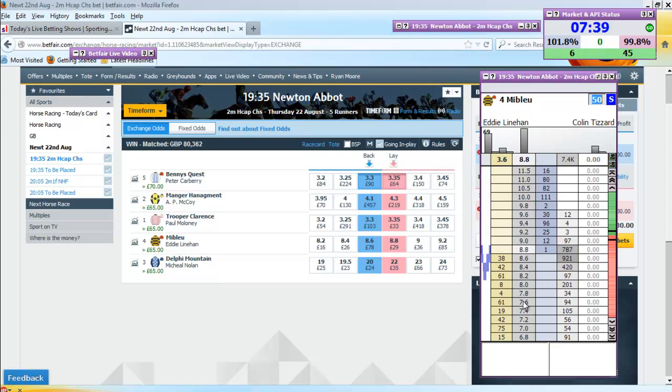So £10 there at 8.6, which adds to this column down the side, which is also a benefit of having a bit of software as well. You can see where the majority of the money's been matched, which hopefully will help us determine in which direction the price may move. So that's pretty much the interface there, explained.